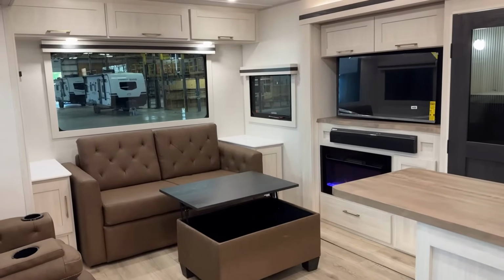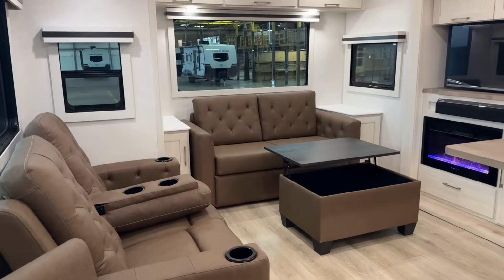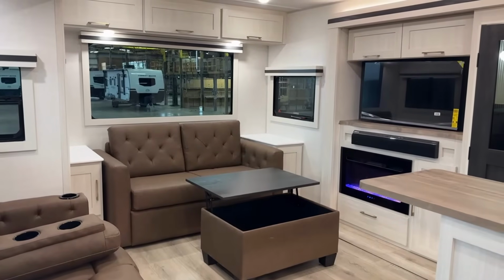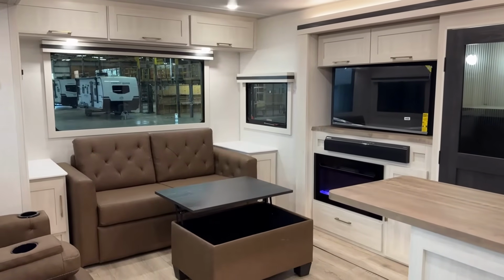Very easy, no neck wrecker entertainment center here. If you notice, that TV's not mounted all the way up in the sky, because this RV does have a taller ceiling, and some manufacturers will mount that TV up as high as possible. But Surveyor put it a little bit midships here, so it's not cranking your neck.